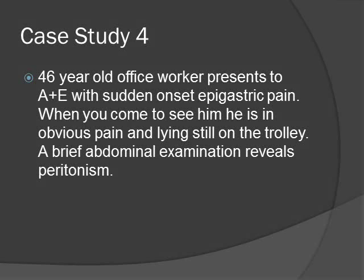Firstly, what's peritonism? It's pain throughout the abdomen. It's rigid abdominal pain. They call it board-like rigidity, I think. You can get it if you're examining a patient lying down. If you're examining a patient lying down and doing percussion on their abdomen, with peritonism you'll get tenderness all over. That's the best way to check for peritonism.